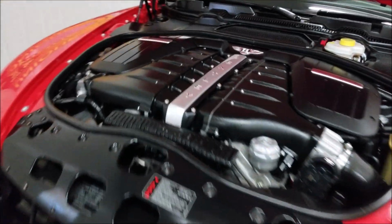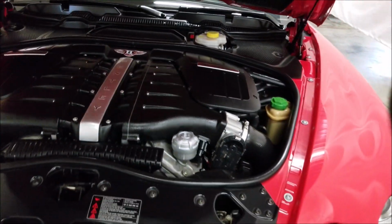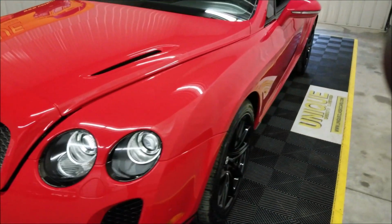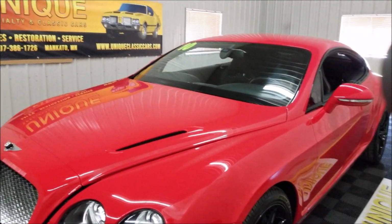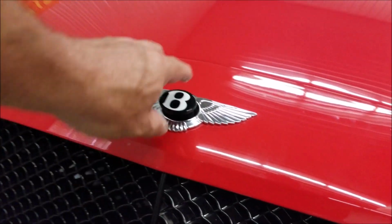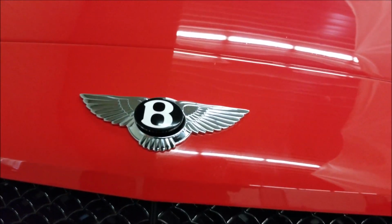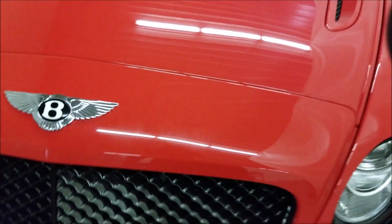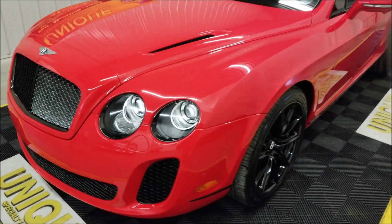There you have it. We'll close that hood all the way here a second. This is how you pop and release the hood after you hit the release from inside the car, and you want to close it. Push it down. So there you go.